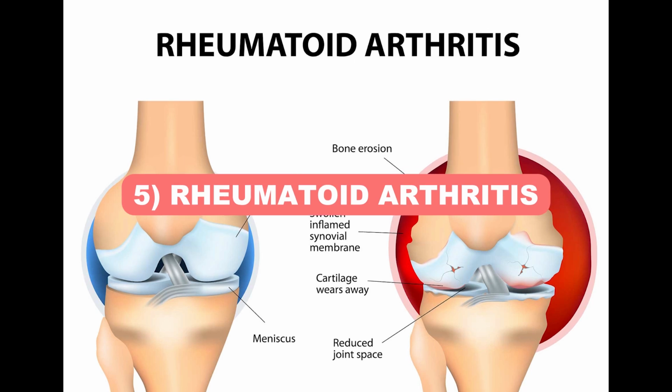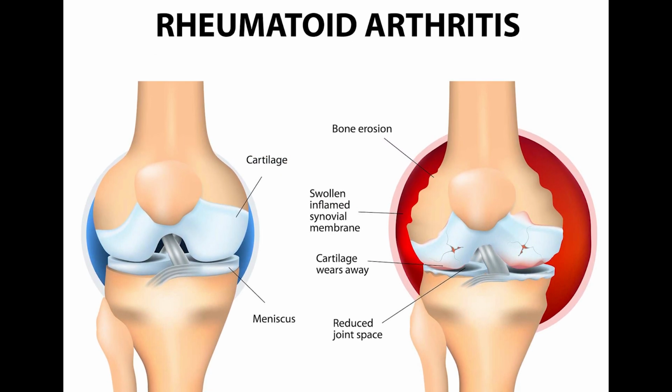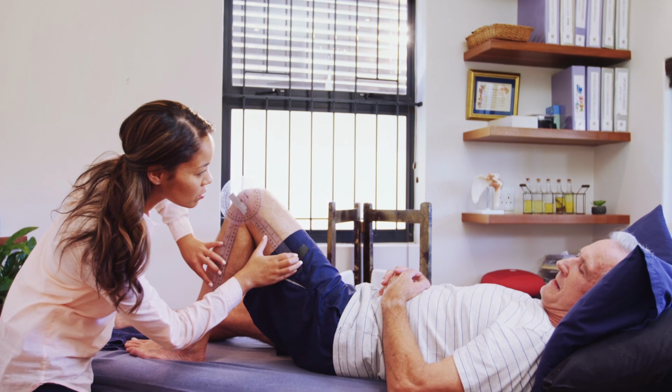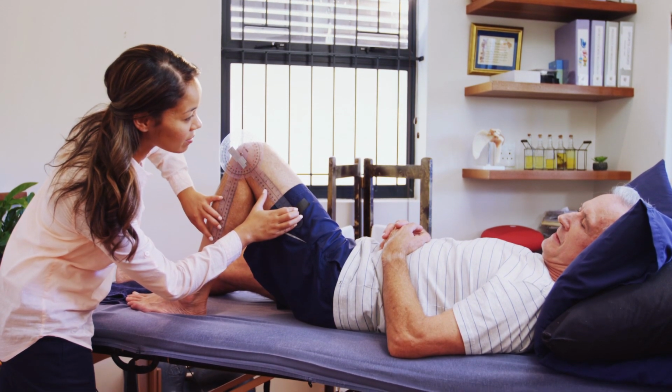Taking the 5th spot is rheumatoid arthritis, an autoimmune disorder that can affect the knees. Symptoms include joint pain, swelling, and stiffness. Doctors often prescribe medication to manage inflammation and recommend lifestyle changes to support overall joint health.